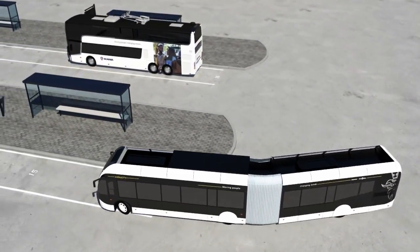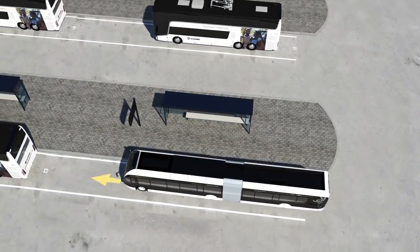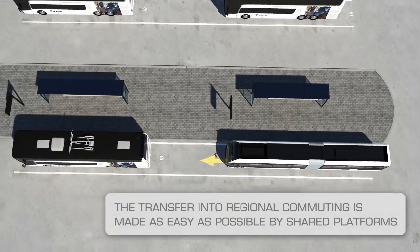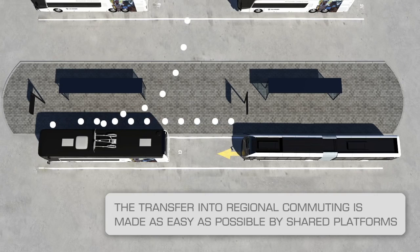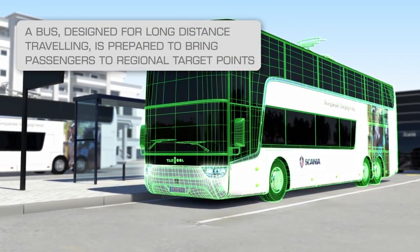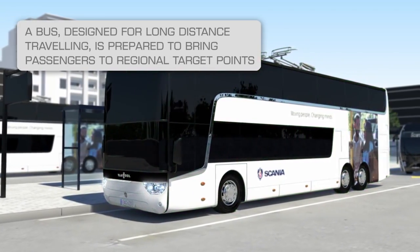When the bus stops at the station, changing to the next bus, which is adapted for regional commutes along the traffic system, is simple. The buses are designed for heavy passenger traffic, using all doors for entering and exiting. Here we see passengers arriving from other modes of transportation, such as metro systems or commuter trains. This bus is designed so that passengers travel comfortably at higher speeds to other stations along the traffic system.